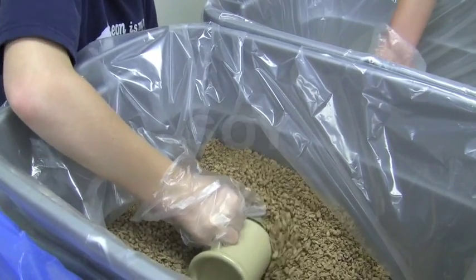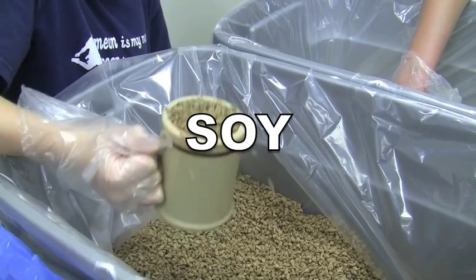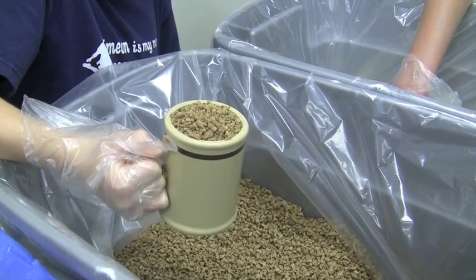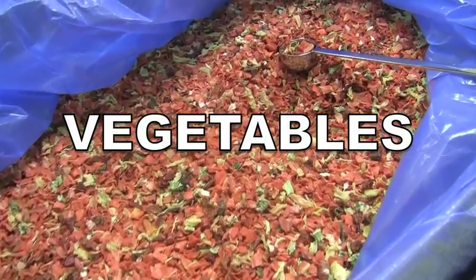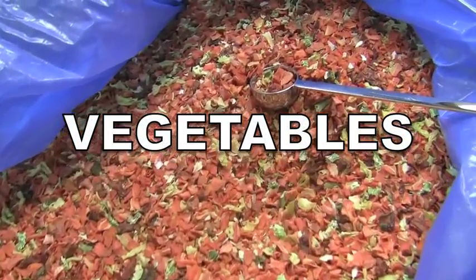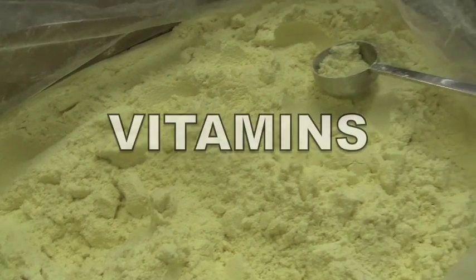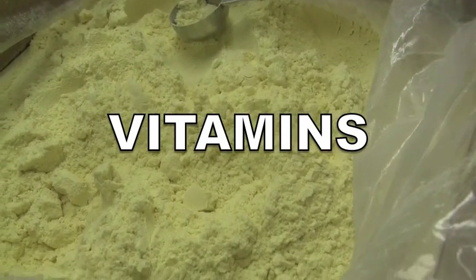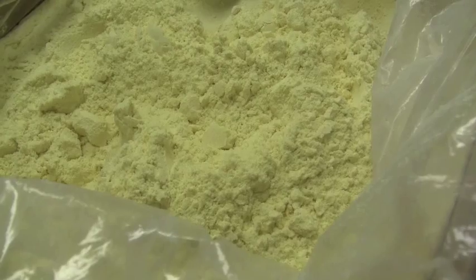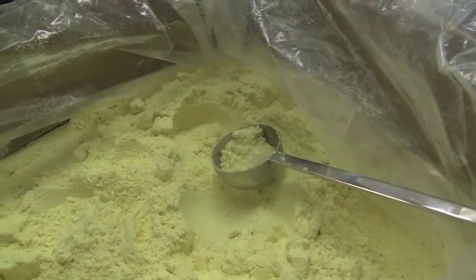The first ingredient is soy, a great source of protein. Protein primarily helps with muscle growth and brain development. The second ingredient is dehydrated vegetables, which gives the meal some texture, color, and flavor. The third and most important ingredient is vitamins. This is a chicken-flavored vegetarian mix designed by food engineers to contain the 19 essential vitamins and nutrients a starving child needs to become healthy again.